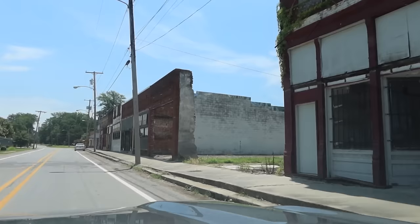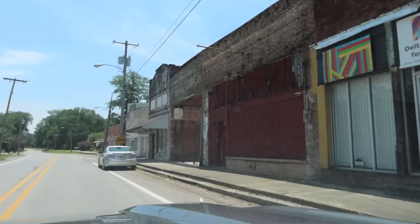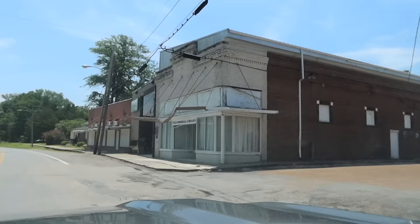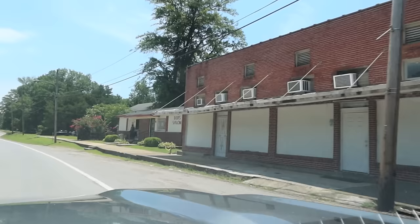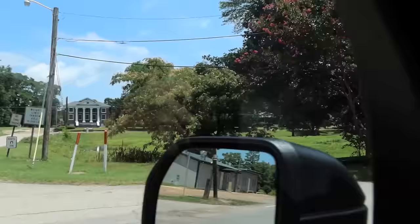It's almost a ghost town, isn't it? One parked car. Wow. Field Memorial Library. And, well, there's an ATM. A bank there that operates. Some of the homes across this little creek here, though, are actually quite lovely. Really nice.